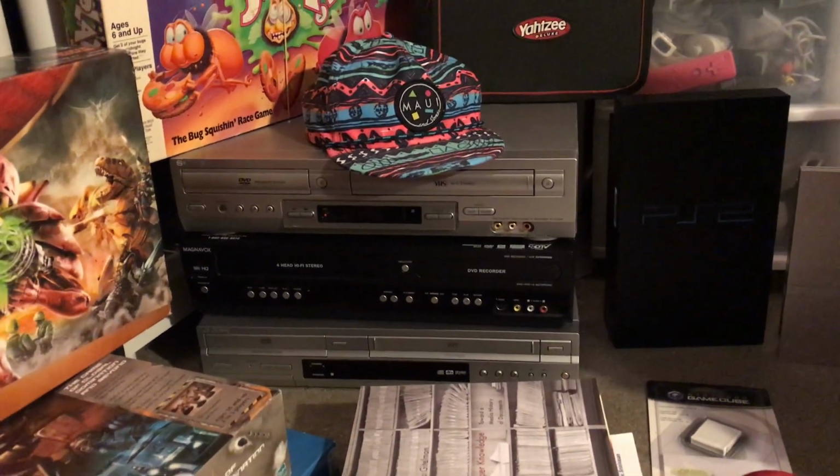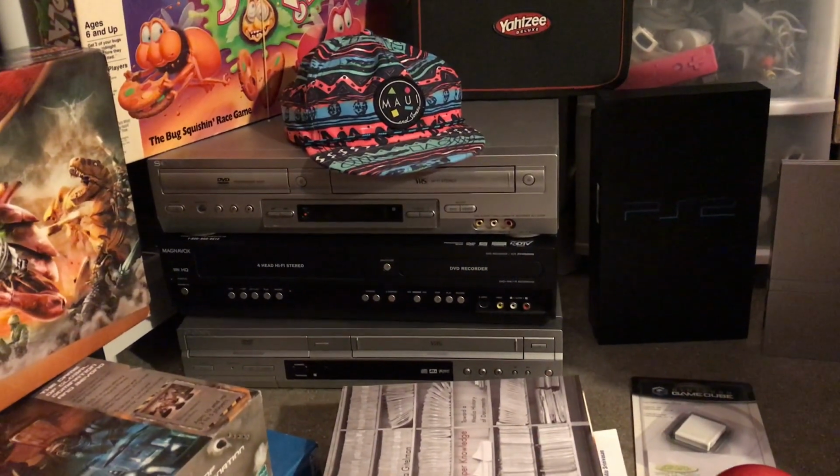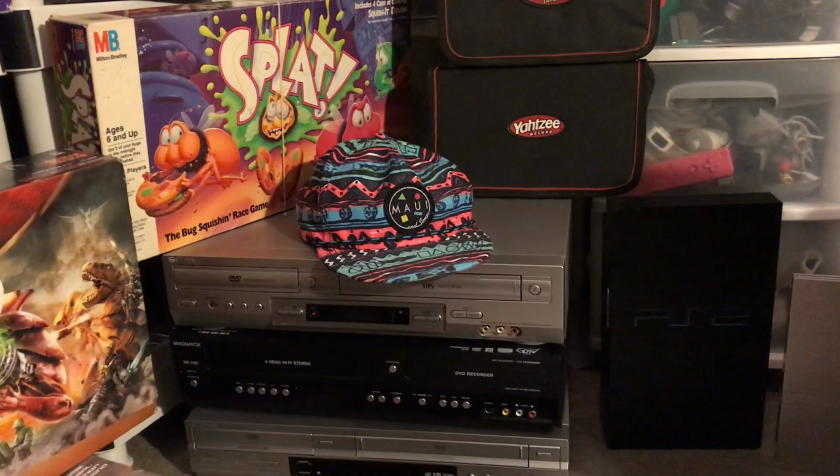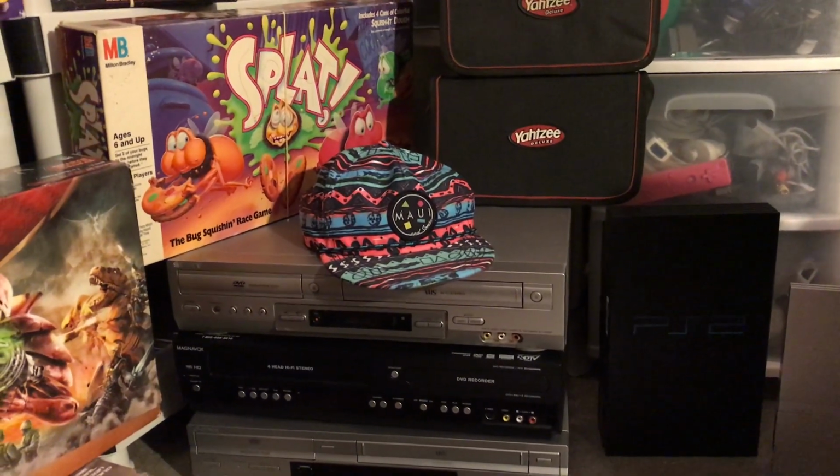Which is too much. So I think it'll sell for about 80 to 100, maybe a little bit more. We'll see. On top of that is a Maui and Sons hat. I found that at Salvation Army.